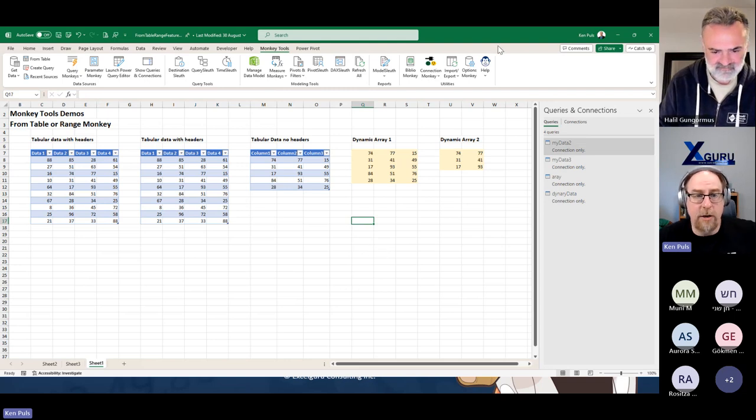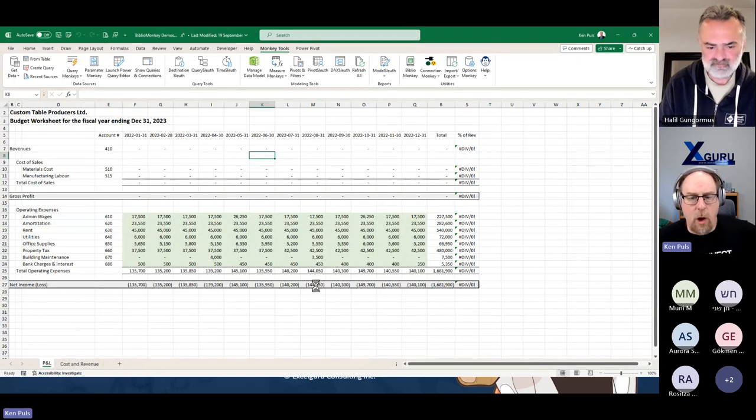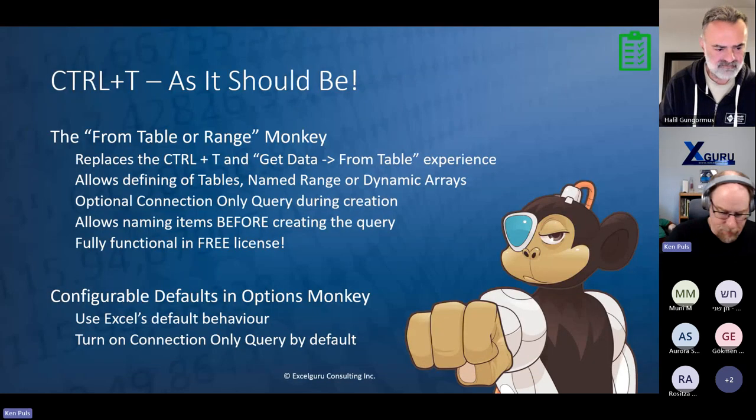Okay, so there you go. There's the first demo, the from table or range monkey. Just a quality of life improvement, really. Make life a little bit easier for you. And again, it is completely functional in a free license.